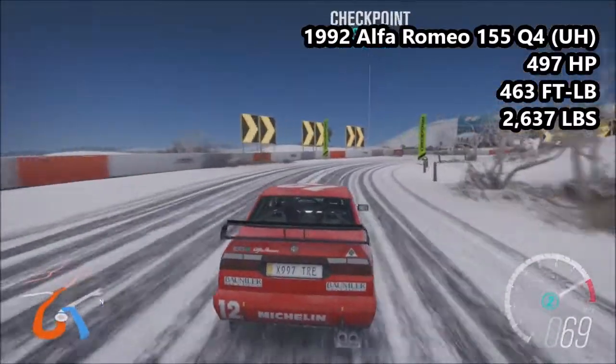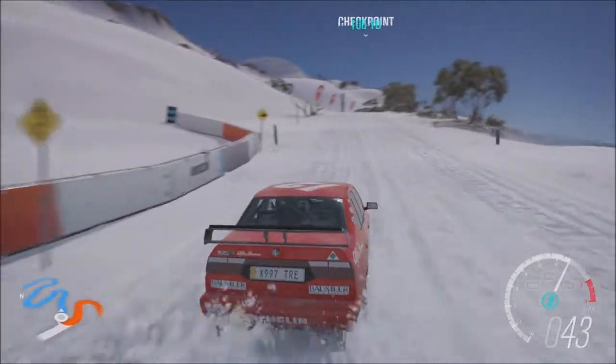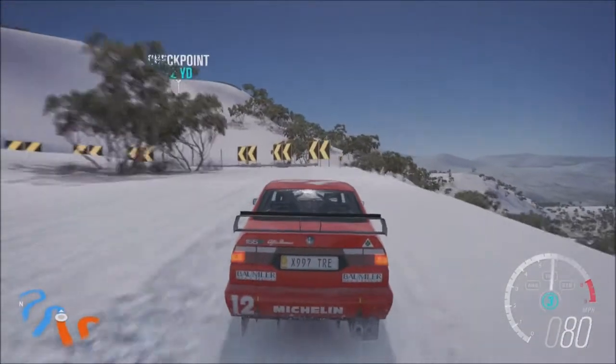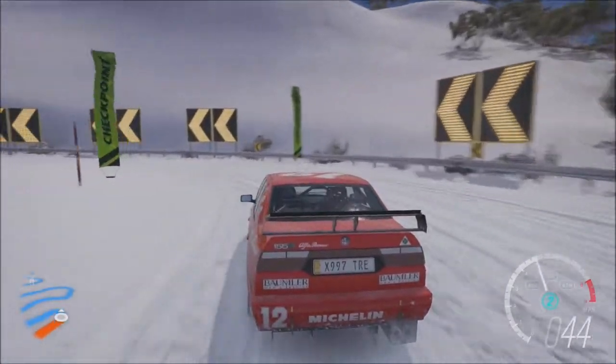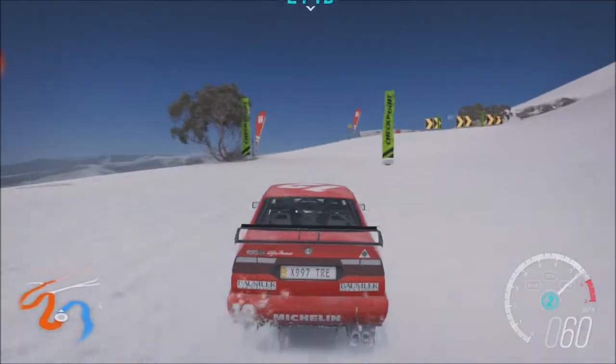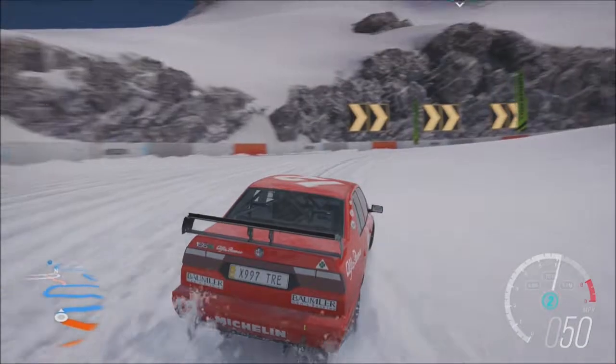So this is the most powerful vehicle here today, it's the torquiest vehicle here today, it's the lightest vehicle here today, and it's the highest in PI. So definitely on paper this will be the quickest vehicle of today. Another advantage of the Alfa Romeo 155 is it has all-wheel drive, which of course, as we know, going up this hill climb course makes a world of difference.